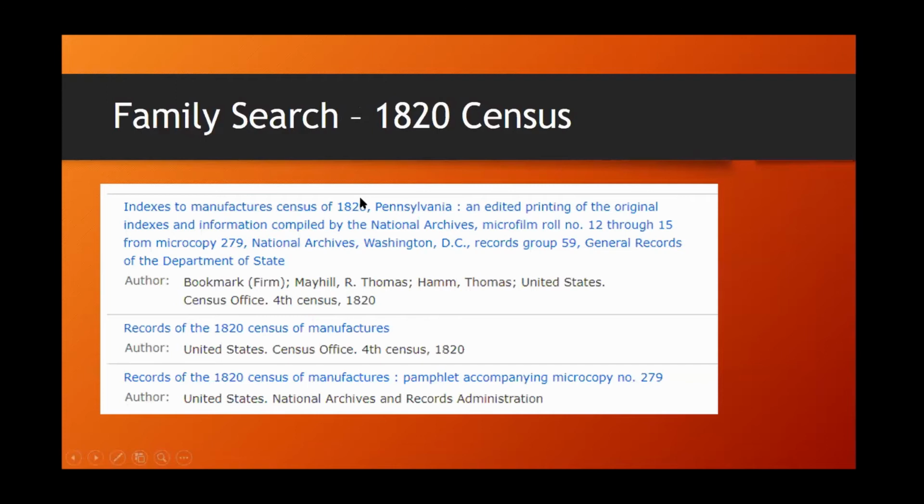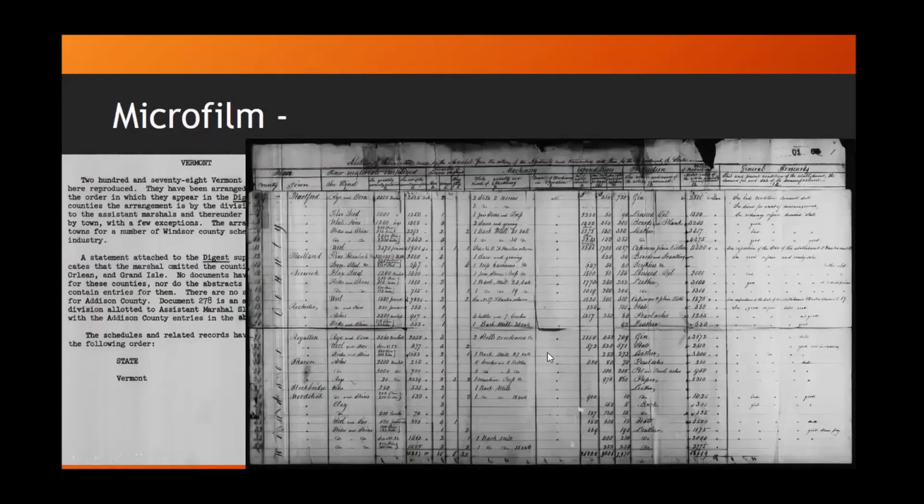And so FamilySearch also had these indexes to let you know where the film is, which is the second list. The other one is a pamphlet explaining it, plus the index to the Pennsylvania group that came out of the book that we have. And then this is the microfilm of Vermont. We got on that film for 1820. And as you see, it's all in handwritten form. They created it themselves. They didn't use the printout.